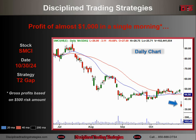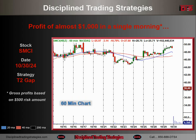This is a little different entry for me, not what I normally do. It's the reason I selected it for this particular trade of the week. 60-minute chart, we're not going to learn a whole lot here. You can see the gap down, the run up, and then we fall the rest of the day.